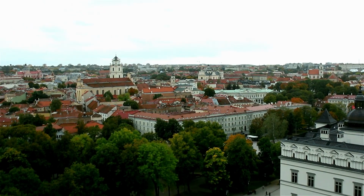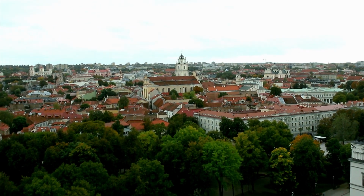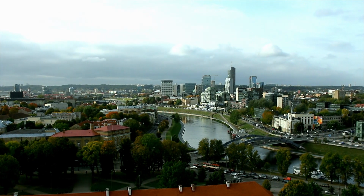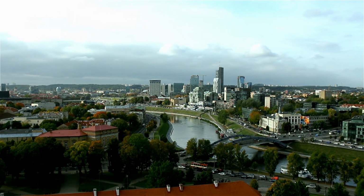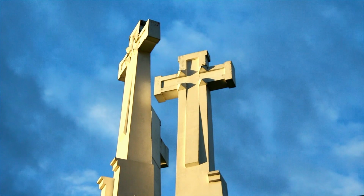From one side, you can see the old town stretching all the way up to the parliament building. From the other, you can enjoy the view to the river Neris and the three most central bridges. And from the last, you can see the Hill of Three Crosses.